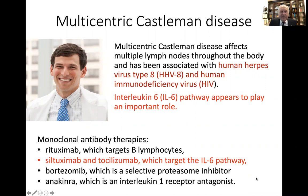He's in fine fettle. This is multicentric Castleman disease, and it's associated with herpes virus type 8, HHV-8, and human immunodeficiency virus, HIV. And what is the key driver? Again, we come down to IL-6. The list at the bottom are potential treatments, not just for this disease, but for anything driven by IL-6, which includes COVID-19. So we have rituximab, siltuximab, and tocilizumab, which was the drug referred to in the last slide.